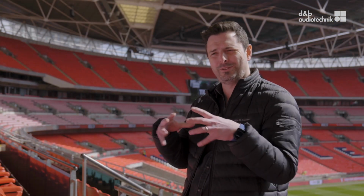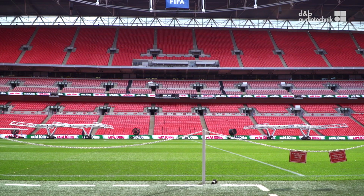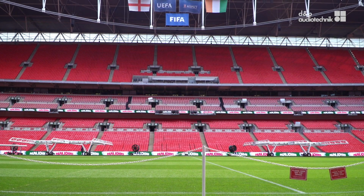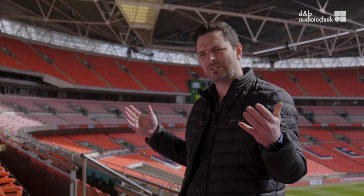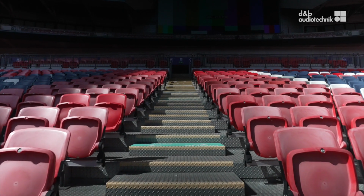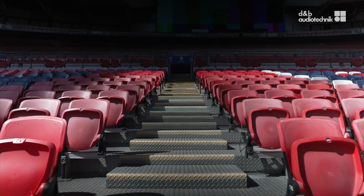Modern stadium design requires that the audience is as close to the centre spot as possible. And when you get such a large stadium as Wembley, 90,000 capacity, it means that you end up with very steep tiers, so a very big vertical coverage for a sound system to cover. And then the other part with Wembley is that the east and west sides are of a different height to the north and south. It's steepness, it's changing heights, and it's multiple tiers.